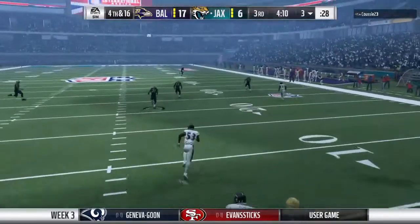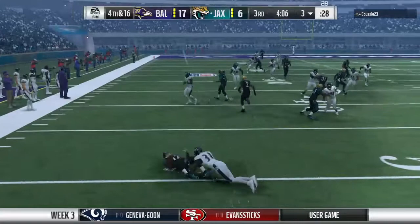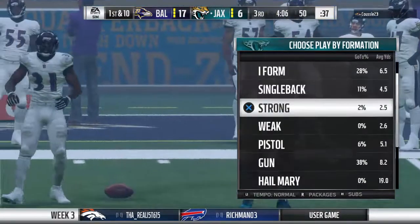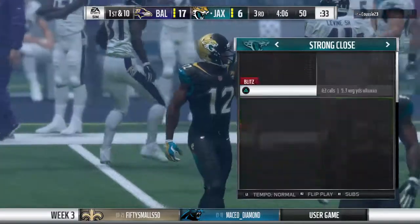And he's able to get it out of there. It's a 42-yard punt. They keep him to just a yard on the return. And the Jags will have great field position to start this drive as they take over on the short side of the field.